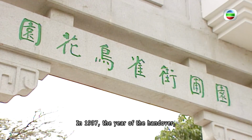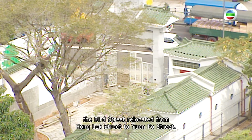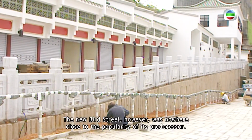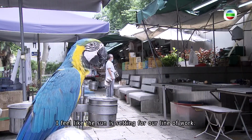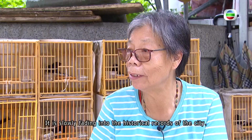In 1997, the year of the handover, the Bird Street relocated from Honglok Street to Yunpo Street. Its old spot in Honglok Street was replaced with a modern shopping mall. The new Bird Street, however, was nowhere close to the popularity of its predecessor. As more of the older bird enthusiasts pass away, I feel like the sun is setting for our line of work. It is slowly fading into the historical records of the city.